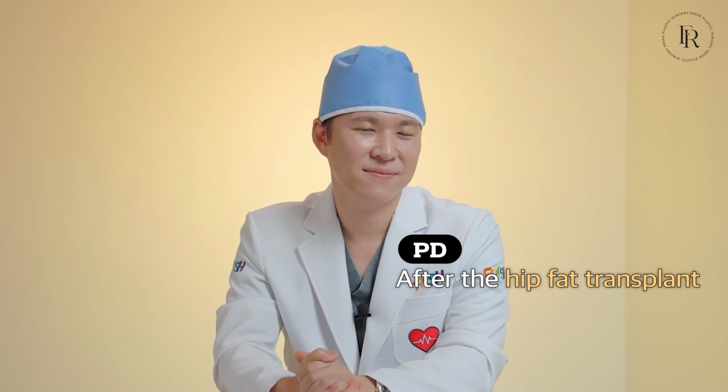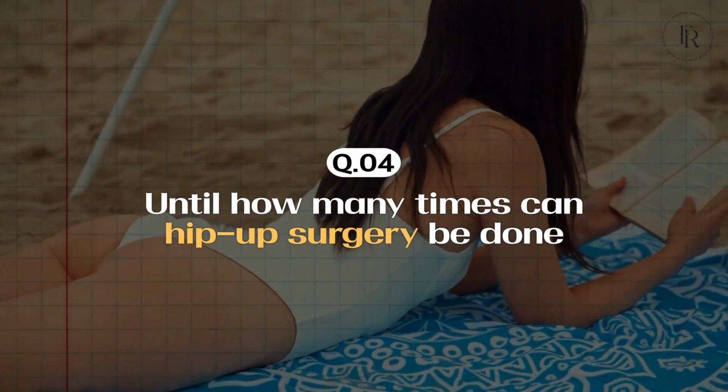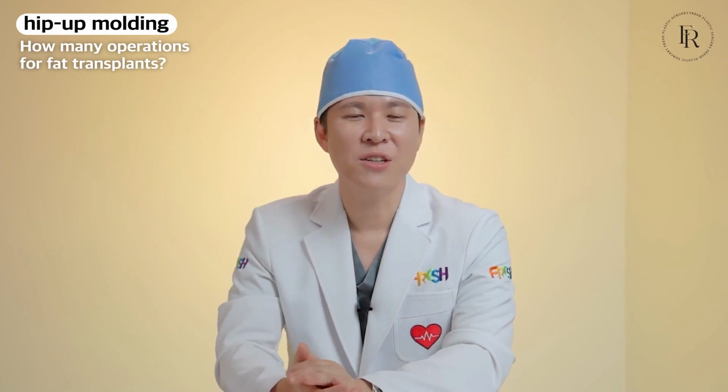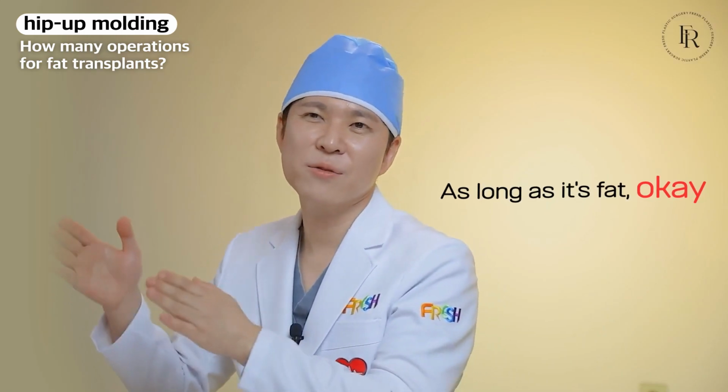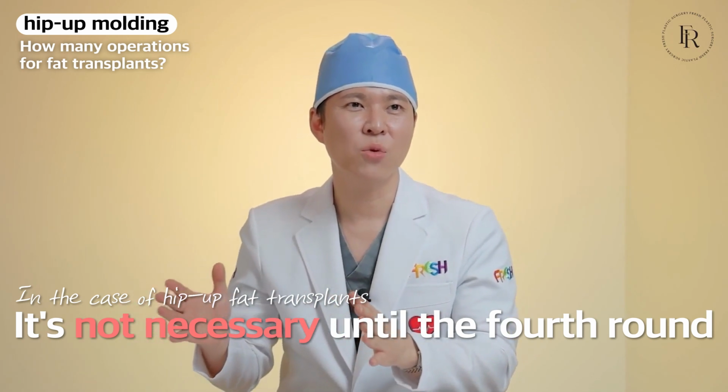How many sessions of buttock fat grafting are possible, like first, second, or third sessions? Buttock fat grafting can actually be done in multiple stages. First, second, third, and fourth, if there is enough fat. However, it's not necessary to go through all 4 stages.